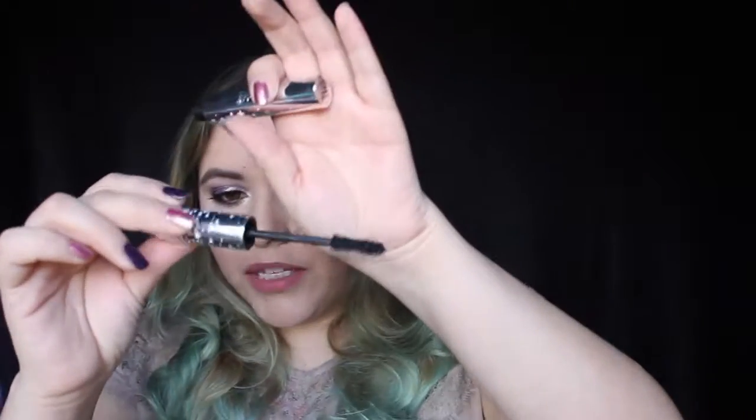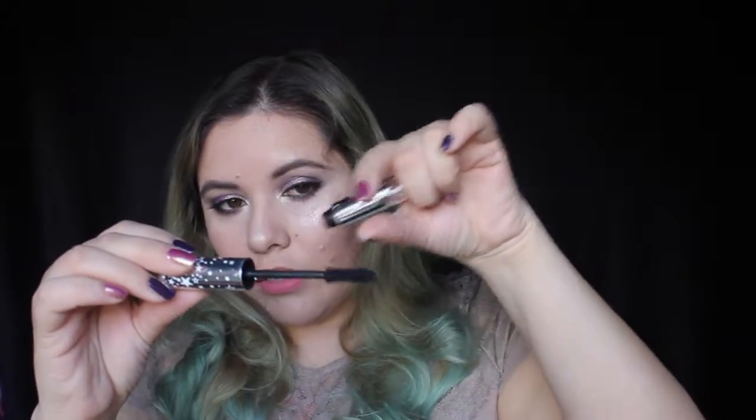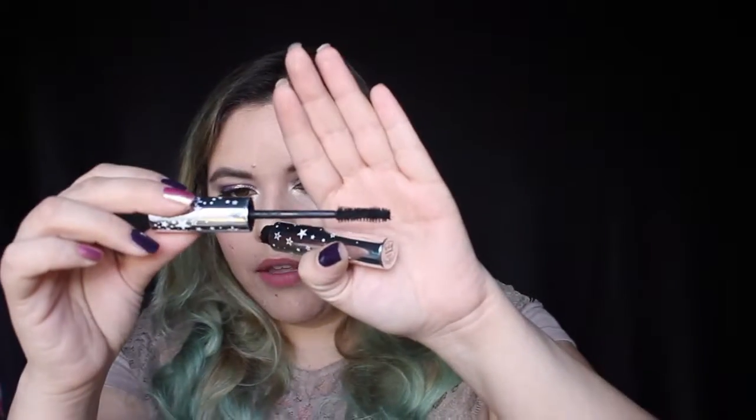And it's one of those things. So yeah, the wand kind of reminds me of the Too Faced Better Than Sex. The Too Faced Better Than Sex has two little balls, two little spheres, and it kind of has an hourglass shape. This has something similar, but it kind of cuts off on the second one. But it's similar enough that it kind of reminds me of it. It's also got the same really thick bristle layout, which is not usually my favorite, but this formula actually doesn't clump or flake.